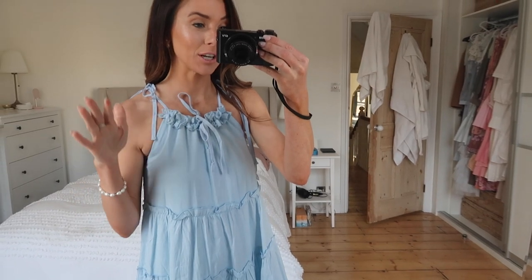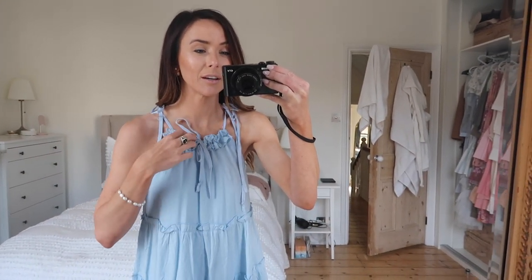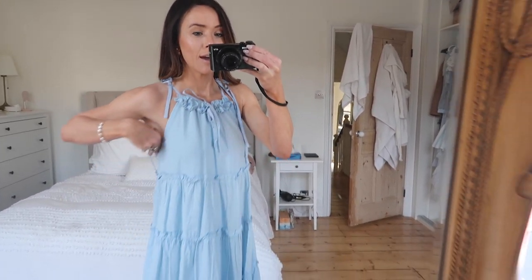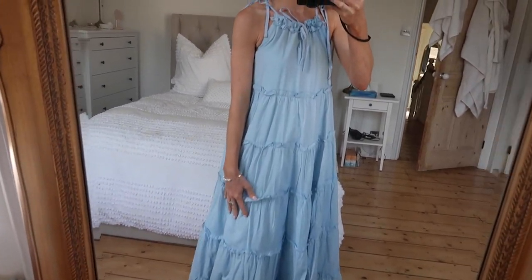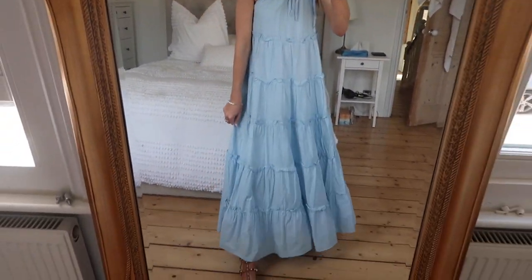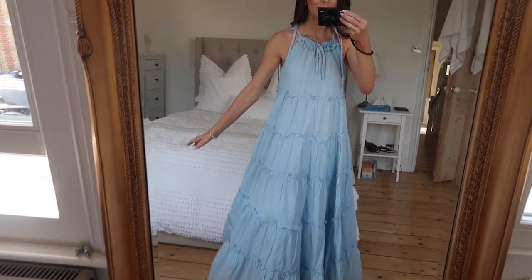All right, and this is that dress that I told you I have that's similar to that last one. It's got ties here on both sides that are quite thin, and then a little tie here with some ruffles here at the top that feels a bit like a halter neck, so it's a high neck, and maxi length with a lot of tiered detailing along the dress, and then very big and flowy, lots of material. It has a liner as well.